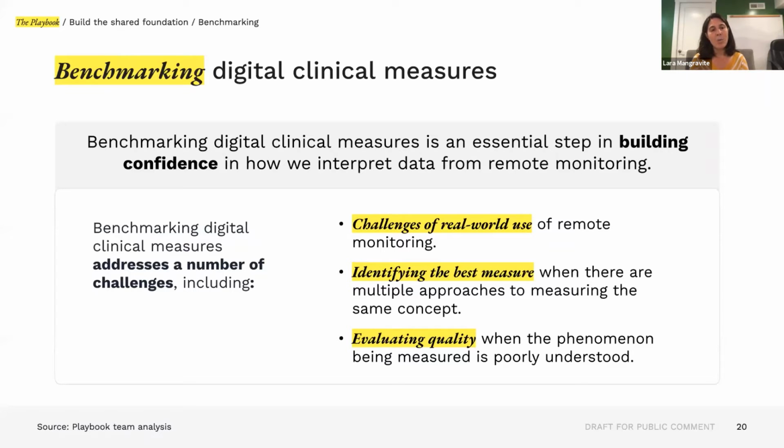So I'm going to highlight one of the sections of the playbook for you, and that is around benchmarking, which is a topic which is near and dear to my heart, and something that we spend a lot of time thinking about. There's a variety of instances where you might want to pick a digital measure, but there are some challenges either around data collection or data analysis that make it hard to decide to make that choice. And so benchmarking is really an open and collaborative approach for independent validation of measures. And I'll give you a little example. We're particularly interested in my work on benchmarking of methods that require machine learning algorithms on sensor data.